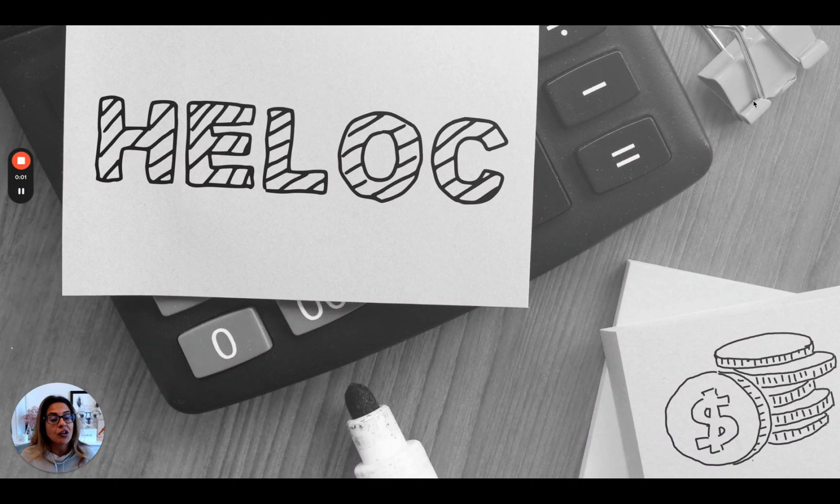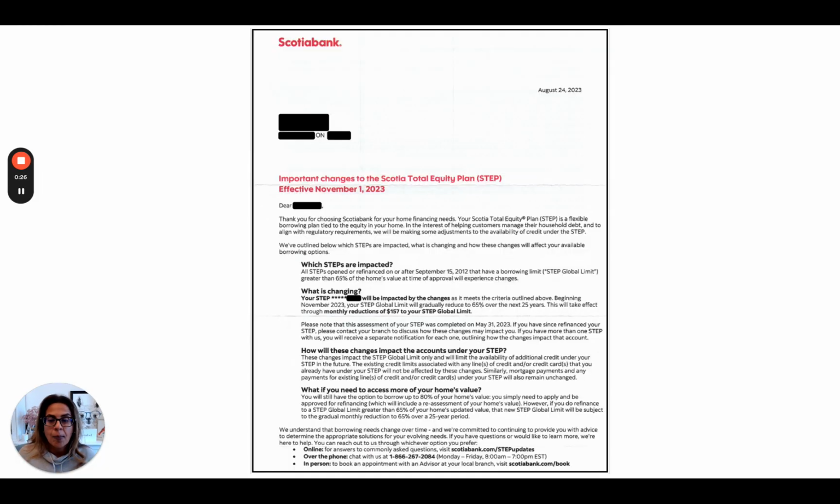Hi, if you currently have a mortgage with an advanceable line of credit component with any of the big banks, such as the STEP mortgage with Scotiabank, the Home Power Plan with CIBC, the RBC Home Line Plan, BMO's Homeowner Ready Line, or the National Bank All-in-One, then this message is for you. By now, you would have received a letter from your bank outlining upcoming changes to the advanceable mortgage products that will take effect on November the 1st.